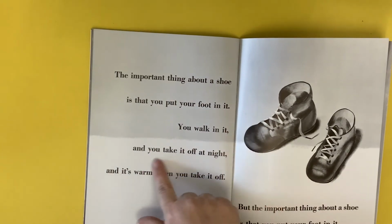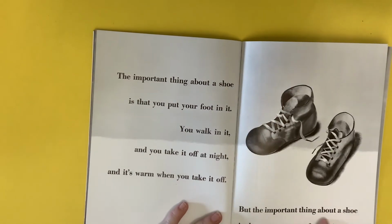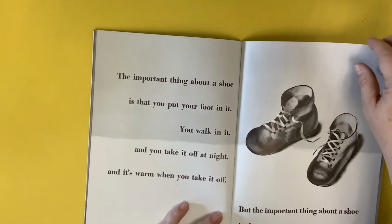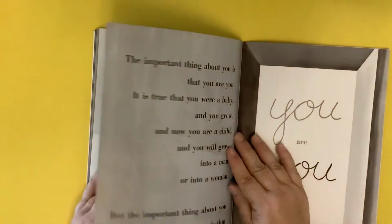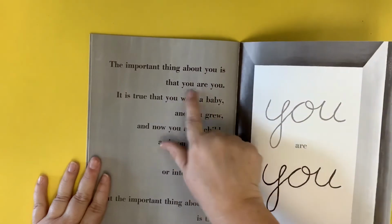The important thing about a shoe is that you put your foot in it. You walk in it and you take it off at night. And it's warm when you take it off. But the important thing about a shoe is that you put your foot in it. Miss Marlene doesn't like wearing shoes. My feet like to be free. What about yours?